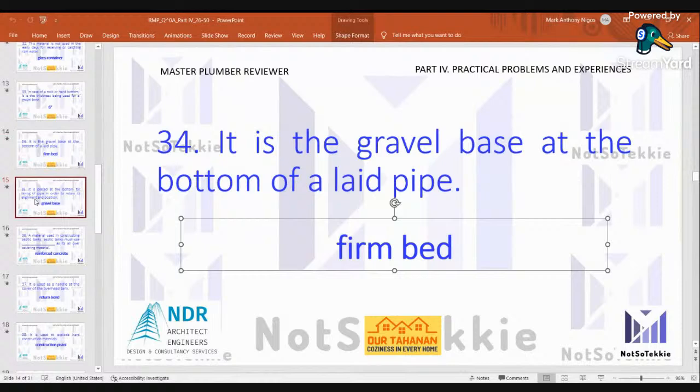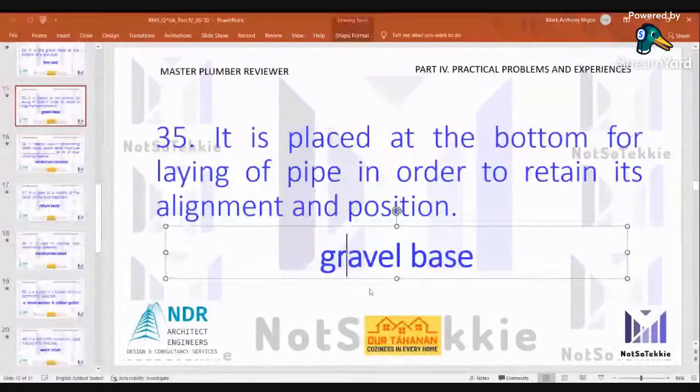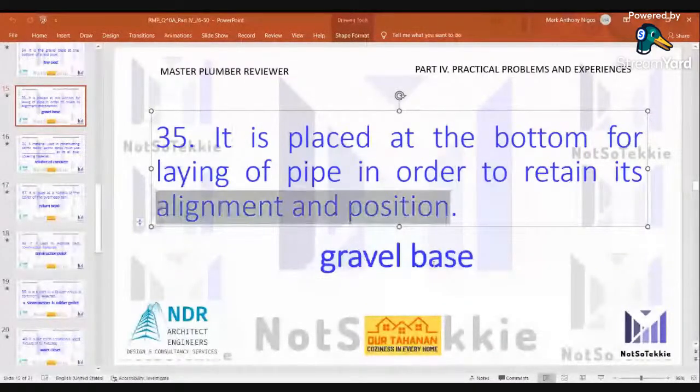35. It's placed at the bottom of the laying pipe in order to retain its alignment and position. The answer is gravel base.